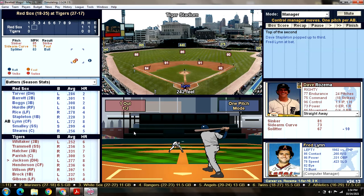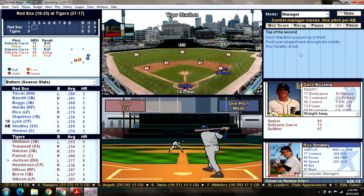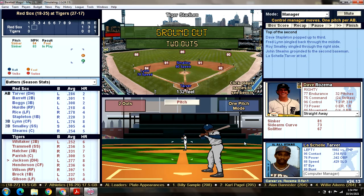Fred Lynn up next, and he gets a base hit up the middle. So runner at first for Roy Smalley. Can't imagine Lynn would be running. That was a base hit into right field. Lynn holds at second. 3rd hit for the Red Sox today. So 1 down, runners on first and second for Bad Dude John Stearns. And Stearns hits a grounder to second. Let's turn 2. Oh, come on. Only play was to first.